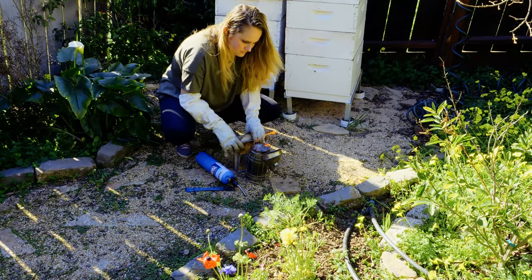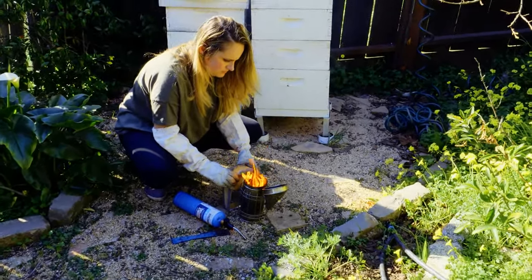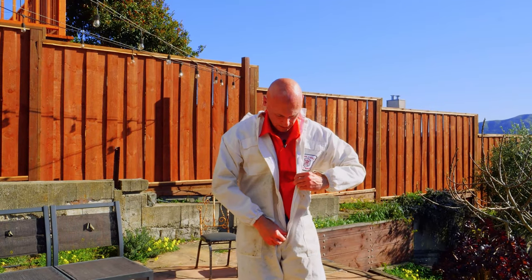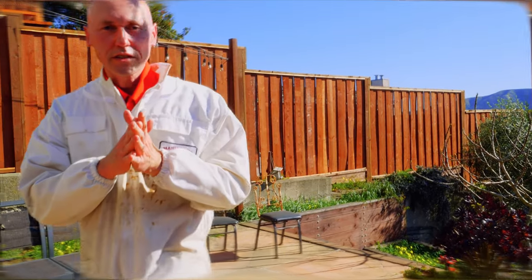And while I'm putting on my beekeeping outfit, you can see that Taylor is busy heating up one of the tools she'll use when she opens up the hives. Okay, my suit is on. And I'll zip it up. And when we're ready, I'll pop the hood on. Let's go here. And let's get going. I'll get my gloves and we'll get going.